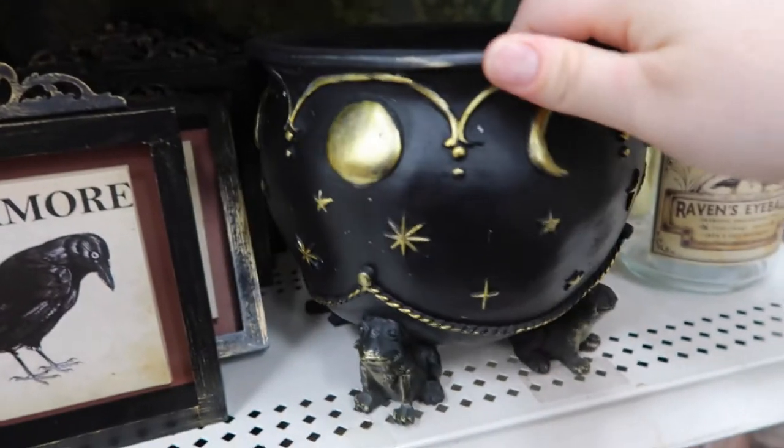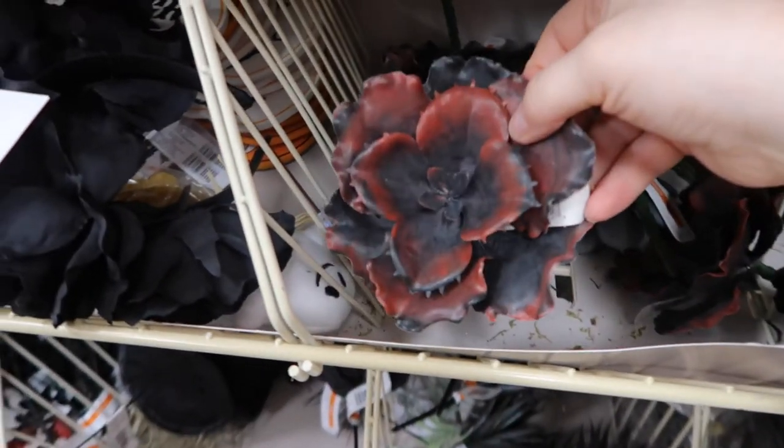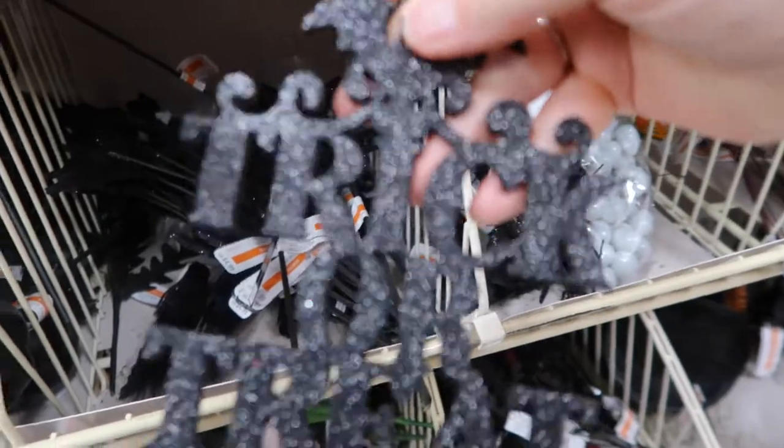I love this cauldron. I may need to go back and get that. As always, they have some of the cutest picks for Halloween. I love getting their little picks. They're so good for tiered trays, wreaths to put in a vase, just really any craft project that you're doing.